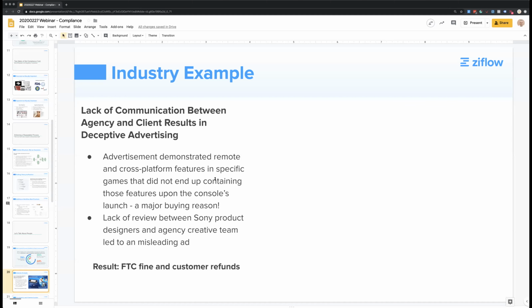There's an ad for a Sony PlayStation here, which I wanted to use as an industry example where poor collaboration led to a tangible compliance fail. An ad for a Sony PlayStation handheld device. That was the PS Vita. It demonstrated some cross-platform gaming capabilities that actually didn't ship with the product. These cross-platform capabilities were a major reason people wanted to buy the product, and they were shown in the ad.